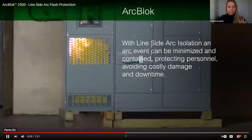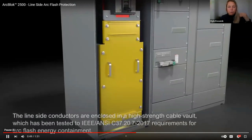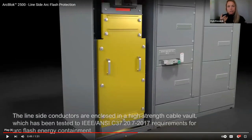So it is just protecting your line side. Codes like 240.87 have requirements on the load, like an energy reduction maintenance switch. Everyone has some version of that with some acronym, but those still apply, and we say use it in conjunction for the load side. But Arc Block is protecting your line side.